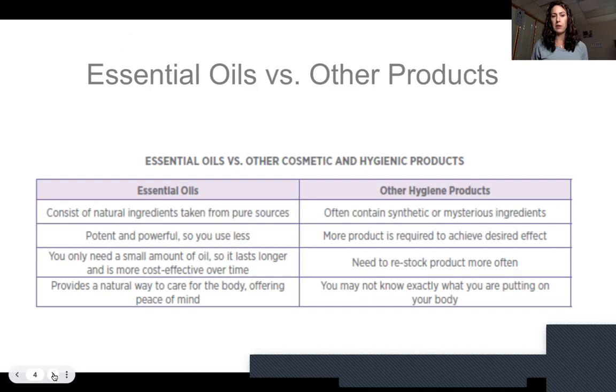They are potent and powerful, so you can use less of them. You only need a small amount of oil, so it lasts a lot longer and is more cost effective over time. And it provides a natural way to care for the body, offering peace of mind.